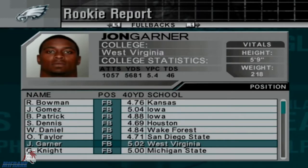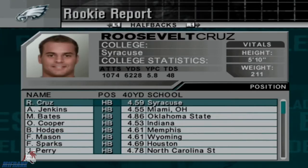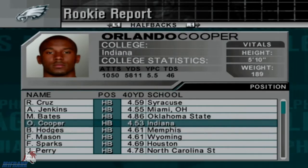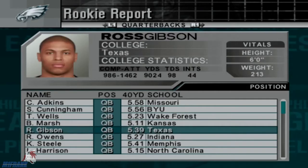Now, I was looking at fullbacks, if I didn't find anything interesting. Running backs, Roosevelt Cruz. Nothing really spectacular. 4.55 guy in Arturo Jenkins. I really don't need a running back though with this Eagles team. Same guy, two different skin colors. One darker than the other. That's interesting. That guy kind of looks like LJ Smith.